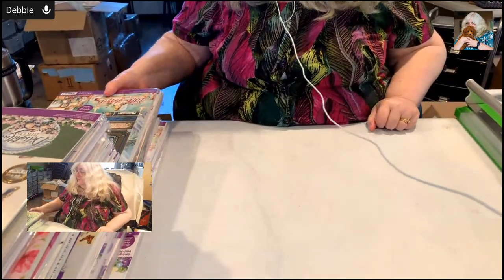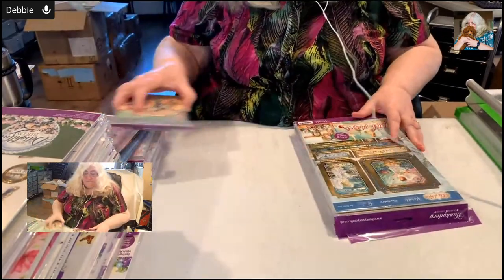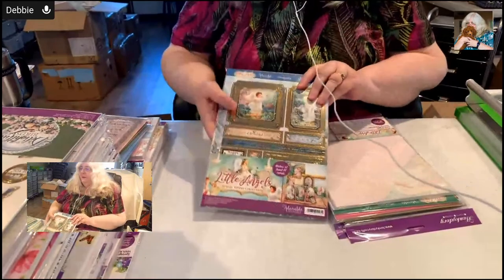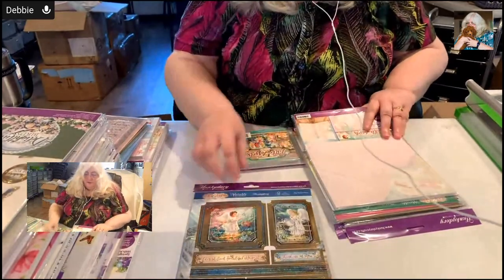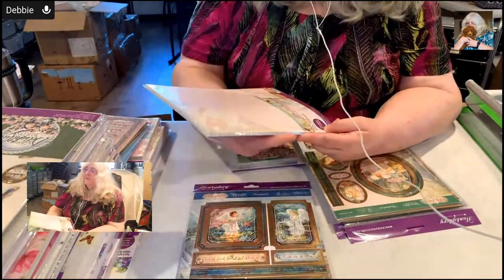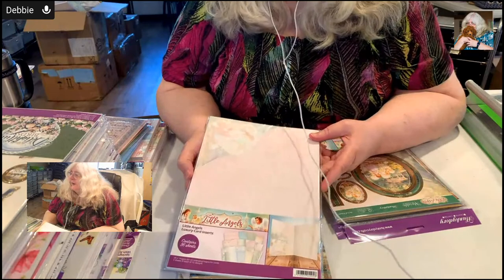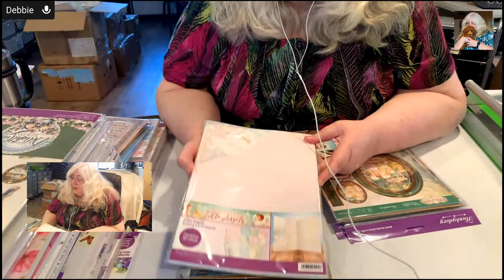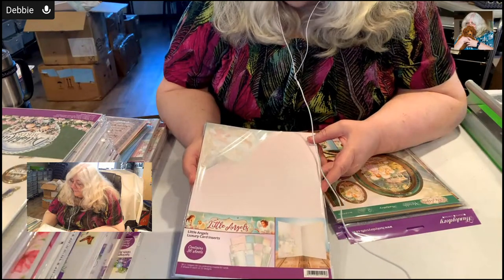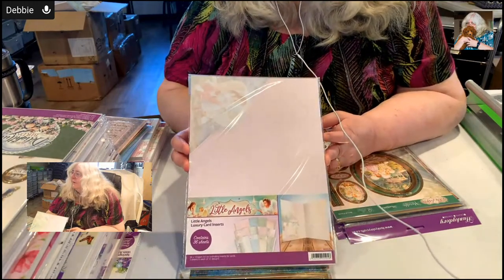Okay, it's hunky-dory time. Our first collection we're going to look at is one of my most requested. We have the luxury set of Little Angels. We're going to look at the individual topper sets instead. We have the big pack of inserts. And you guys know I always get excited about the big packs of inserts because these insert packs have enough inserts to cover all the cards that we will make in our card making. The other thing I love about these is, look, they're full color inserts. I do so love full color inserts.